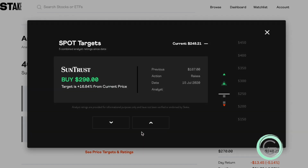SunTrust believe that Spotify is set for a 16.84% price increase, and so on and so forth. So although these price targets cannot be considered financial advice or a guarantee on what the market's going to do, because no one has a crystal ball, again, it's more just a tool that we can add to our toolbox of research to help us make more informed decisions when it comes to investing.